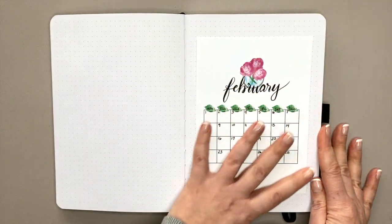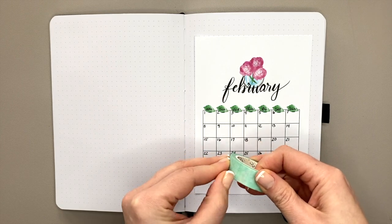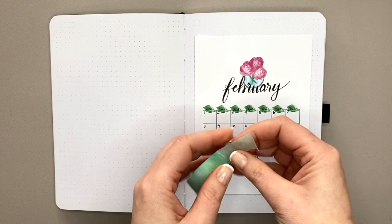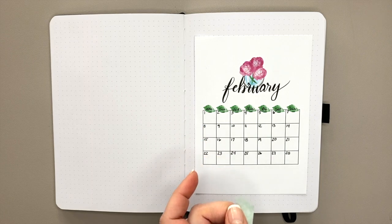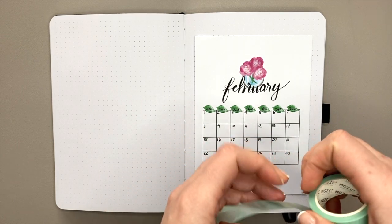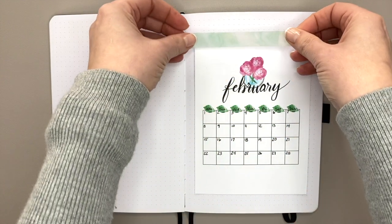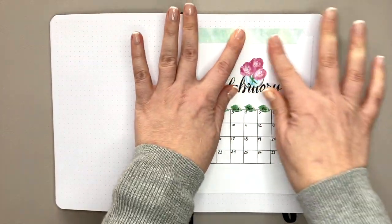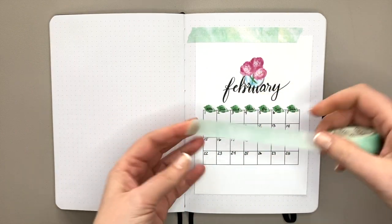A few weeks back, I ordered some new washi tape from the washi tape shop. It's actually the first time I've ordered from the washi tape shop, so I'm really excited to give these a try. The first thing I've noticed is that they're a lot more transparent than I had expected them to be. I thought they would be a little bit more opaque, but that's okay. The colors are still really pretty, and I think it will offset the green of the leaves and also work really well with the rose washi strips that I'm going to be using next to it.